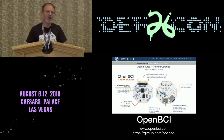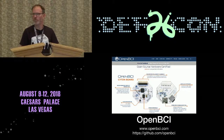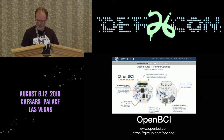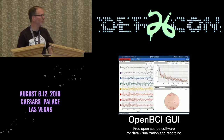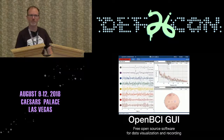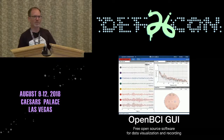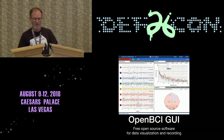We're really popular among PhDs and grad students because we're affordable. People can run their own experiments if they want to. Here's a simple example of the software that we use for measuring brainwaves. This is a simple visualizing software. It allows you to see the signals, and it also does recording of the data as well.